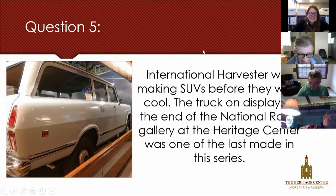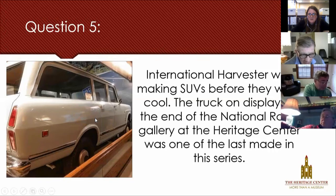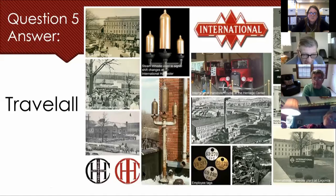Okay, our next question was about the International Harvester SUV. What was the name of the truck we have in the Traveler? Yes, Traveler. A little bit more about International Harvester. Someone gave us a bunch of pictures right before they tore down the building. There was a great picture of the restored whistle, and they had a really nice picture of the whistle before. That's a neat picture there.